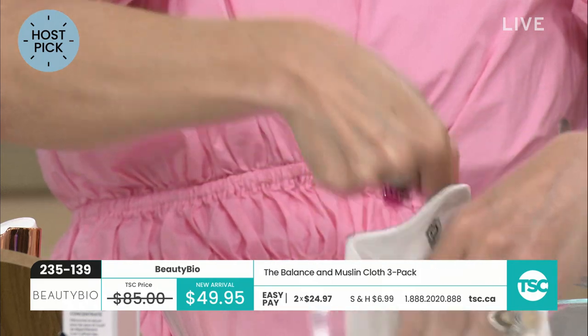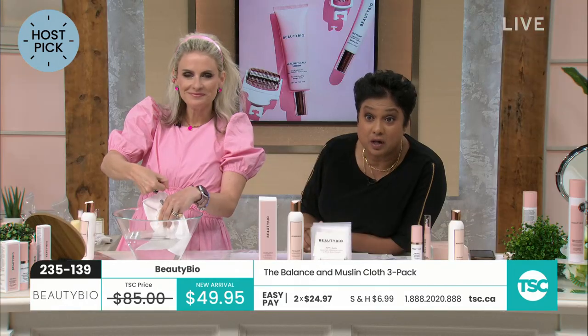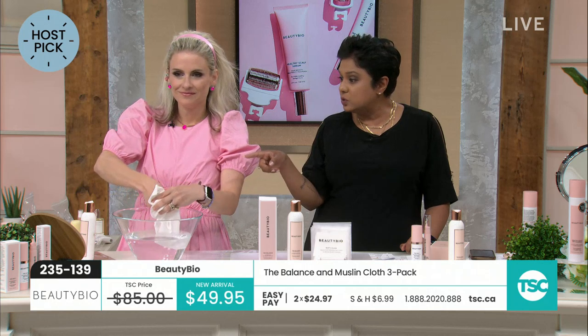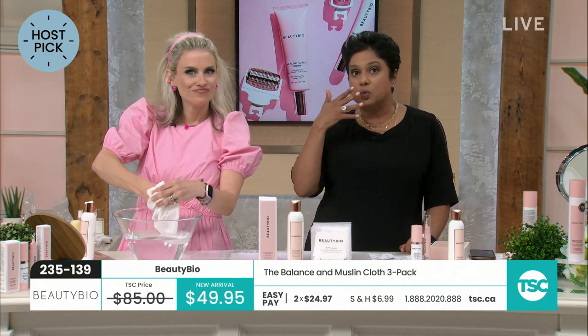This is definitely one of those that you have to add into your beauty regime, and it really doesn't take much time at all. It's only $49.95. And as you can see, you're getting the muslin cloths. By the way, those cloths have those antimicrobial properties along with it too. There's no tugging, there's no rubbing at all.